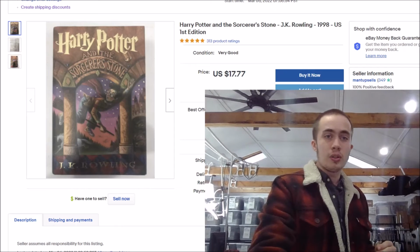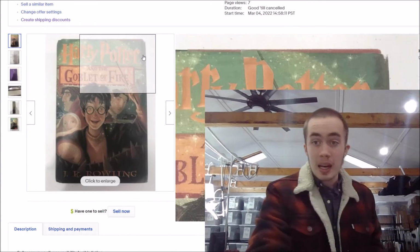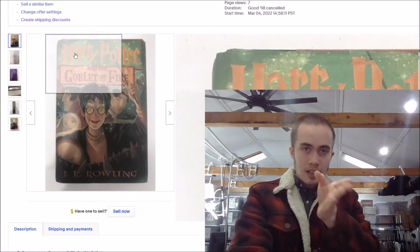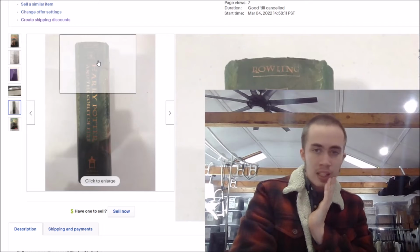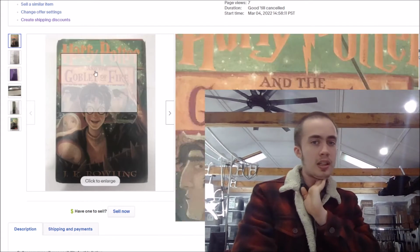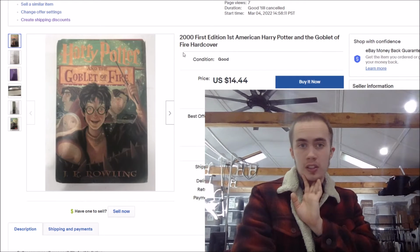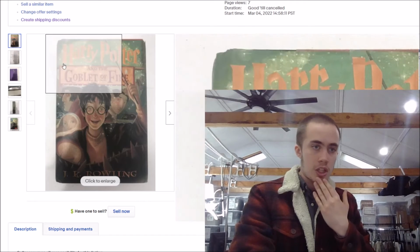Moving on to, you guessed it, another Harry Potter book. This one has some more wear and tear. Look at that. On the corners there, if you look a little more closely, I might have some better images of it. I do. Yeah, it's a little more rugged, a little more ragged, but that's okay. Overall, it's still pretty good condition. Goblet of Fire, first edition. This is pretty good. Another 2000s first edition hardcover dust jacket.